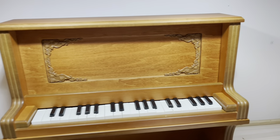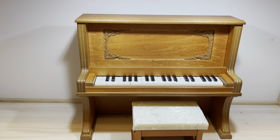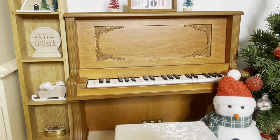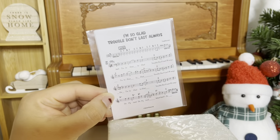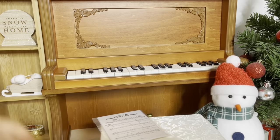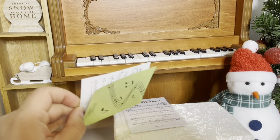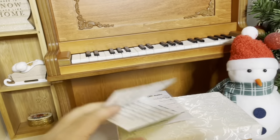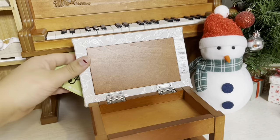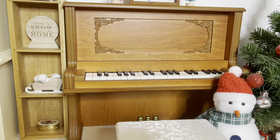So I can definitely do a lot of photo shoots with this. I could put it in the living room. I can do a little art class. I love it. It's a vibe. I forgot to add that it does come with some music notes. It says, "I'm so glad trouble don't last always." And it says, "Special Melody, American Girl." Super, super cute. So I will keep this in its little baggie and put it in storage over here. But I absolutely love the piano. I knew I had to get it, so I'm really happy with it.